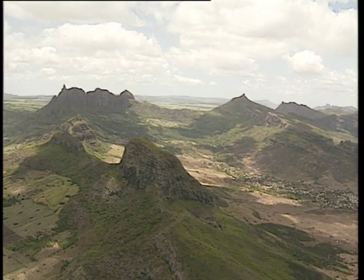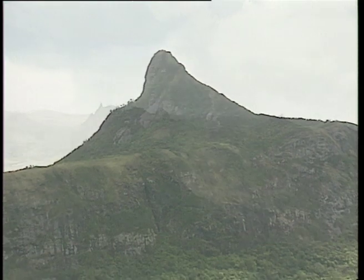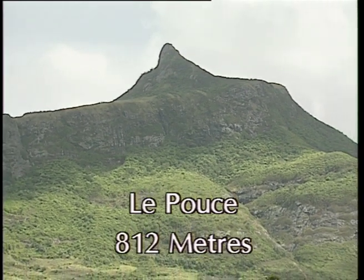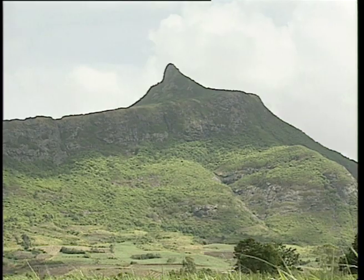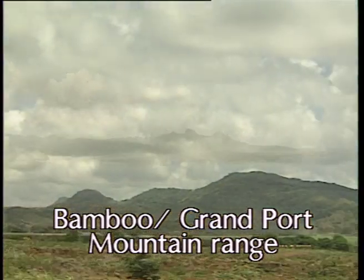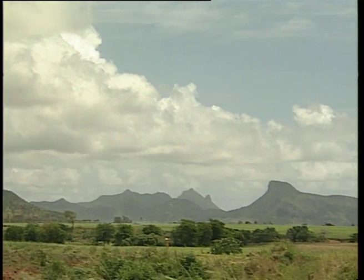Peterboth is at the left end of the mountain range in the background. Continue along the ridgeline, and you will come to the best-known mountain in Mauritius, Le Pouce. The ring of mountains wraps itself around the southeast of the island in a long sweep which curves from west to east.